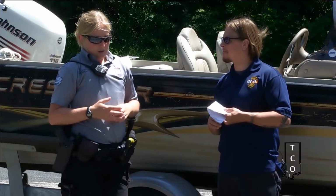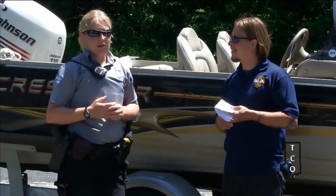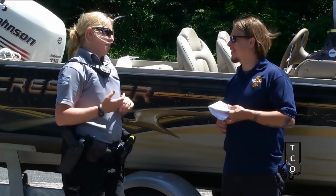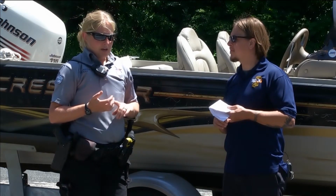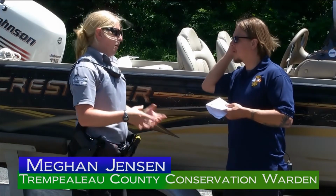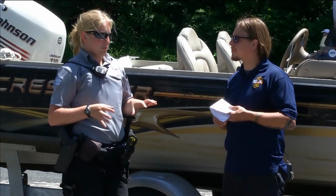And then the question that comes up is, well, what about my minnows? Yeah. There is an exemption for minnows. First off, all minnows have to be purchased from a licensed bait dealer. Okay. So that makes a big difference. But you can transport up to 2 gallons of water for your minnows away from the body of water. So as long as it's minnow water for the minnows, you can transport your minnows away.